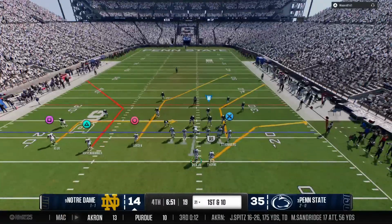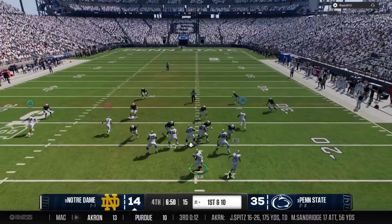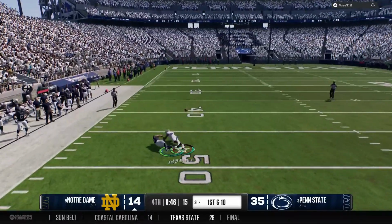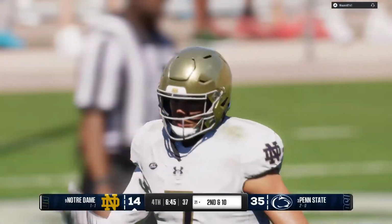So here comes the Notre Dame offense back onto the field. Last drive stalled. They're forced to punt it away. Let's see what they can come up with this time. Airing this one out toward the sideline. Aggressive call, a deep shot on first down, but incomplete.